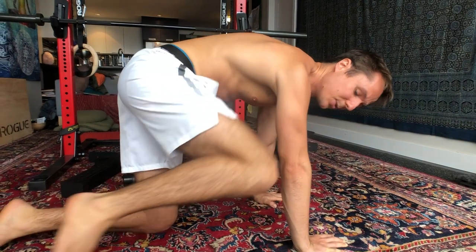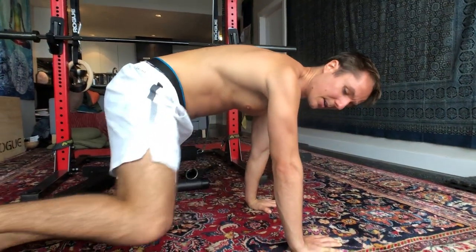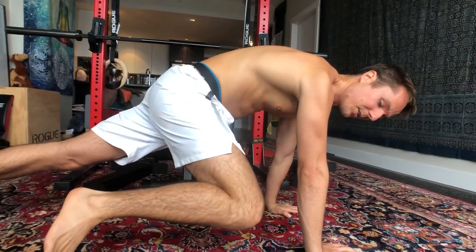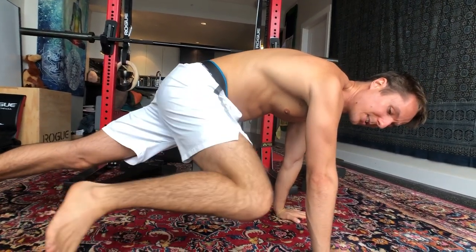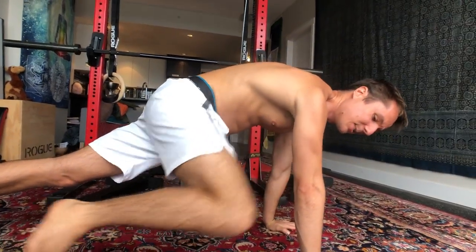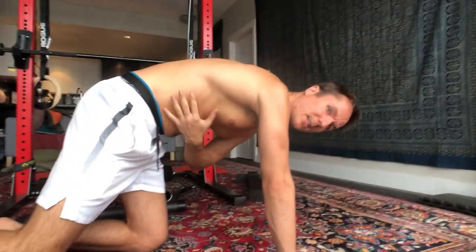From here to here is where the magic happens. From here to here, nothing's happening. So from here to here, nothing, and then boom, that's the magic right there. In fact, you could even do a whole workout just like that, because this is where the magic happens. So right there, boom, I feel it so much. It's like tensing up big time right there.